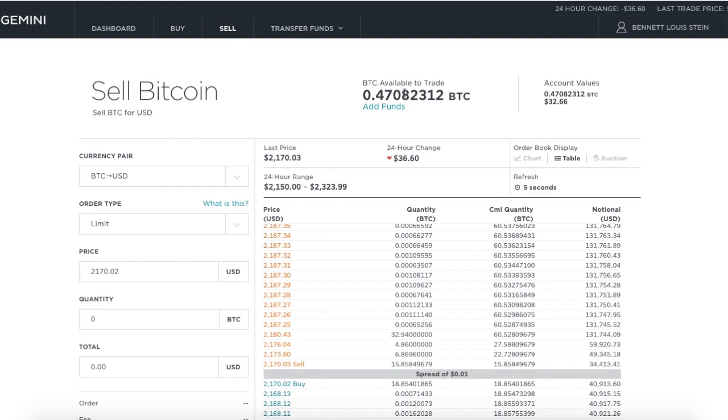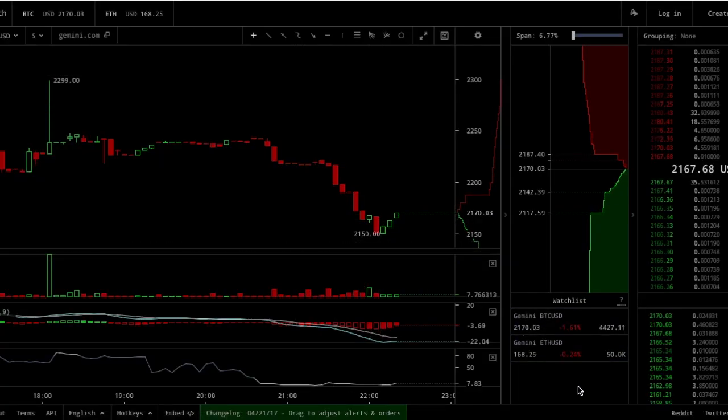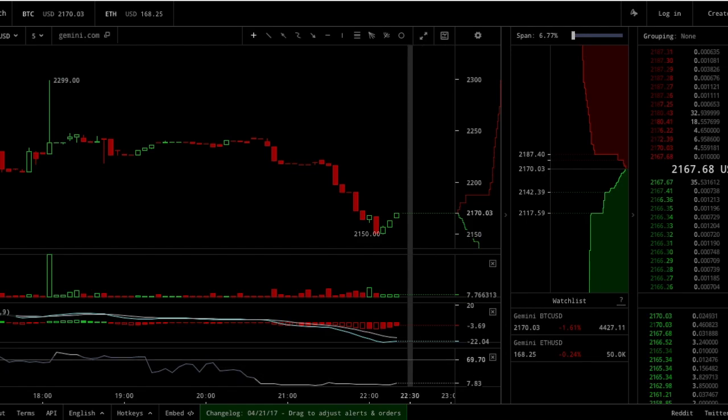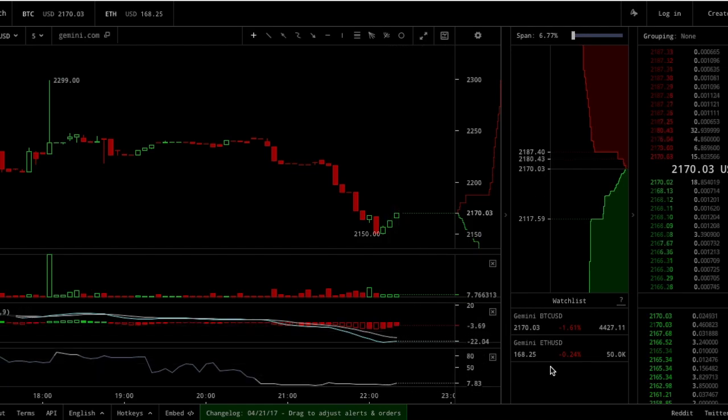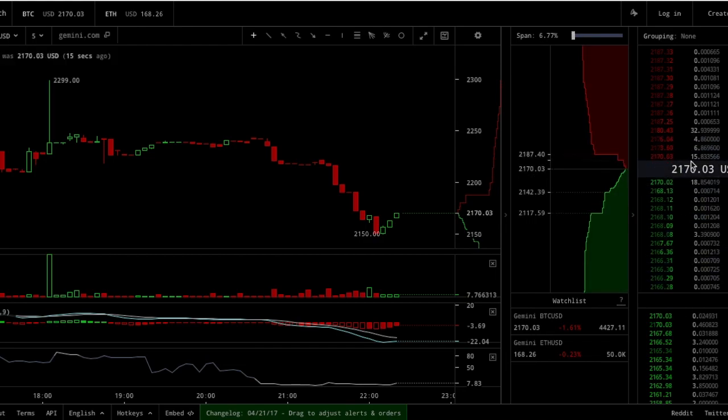So now we own 0.47 Bitcoin, and we bought at 2170, and I think this looks pretty positive. MACD looks great, MFI looks great, order history looks great, and the bids look great, and the offers look like they will weaken. So we'll go from here.